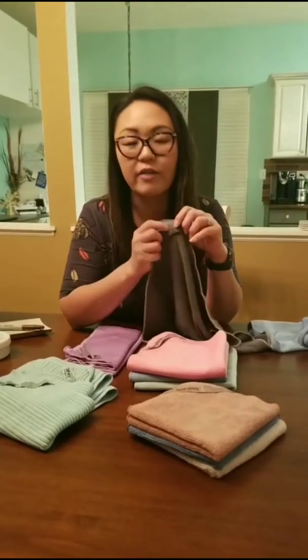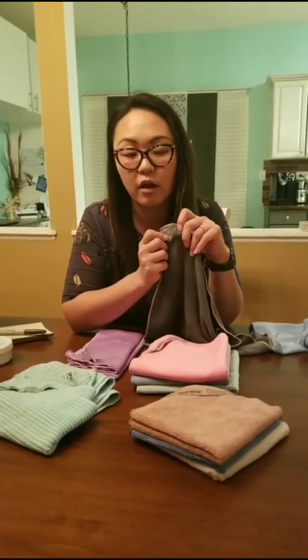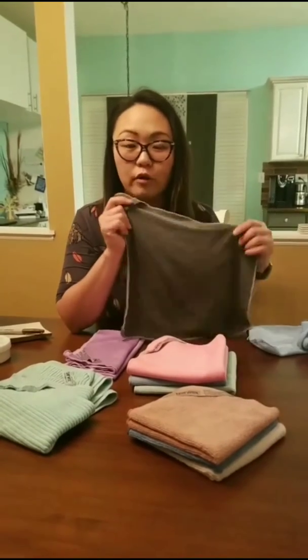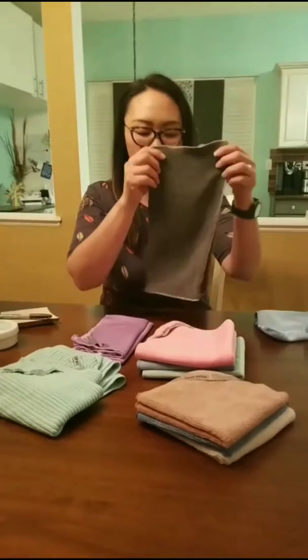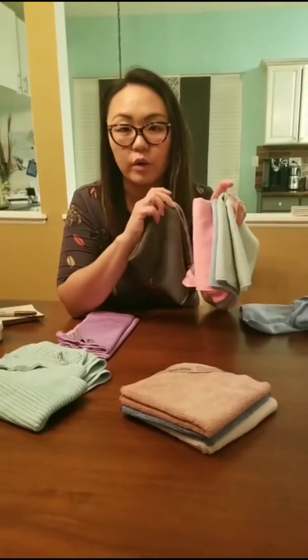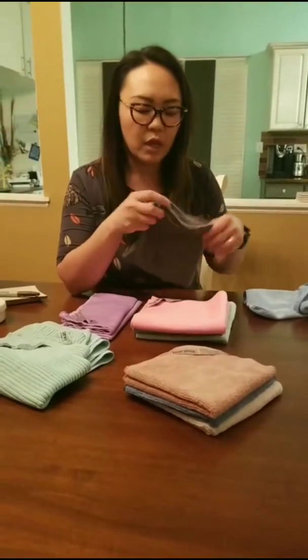So this is our Enviro cloth, E for everything cloth. This will virtually clean every surface in your home using just water. So this is my gray one. I've already gotten it wet. It does come in 4 colors, so if you ever want to color coordinate your rooms, you can do that.